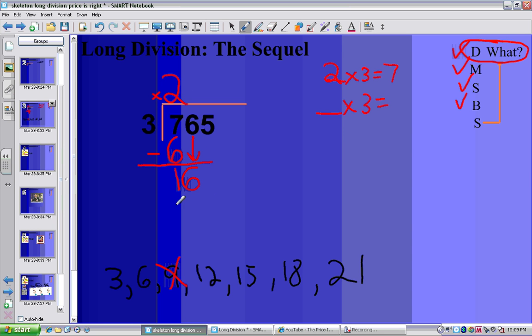Our question is, what times 3 equals, but this time it is 16. It is this entire number. It is not just the 6 and not just the 1, but the 16. This is a very common mistake kids tend to make. So our question is, what times 3 equals 16? Well, since we wrote our multiples of 3 down at the bottom, it's easier to see.